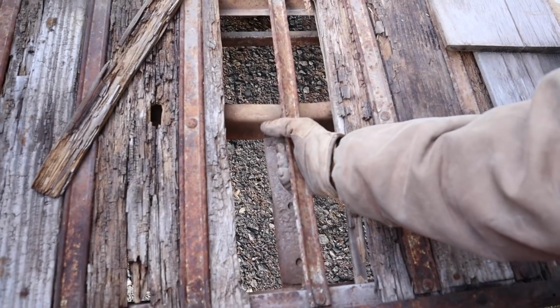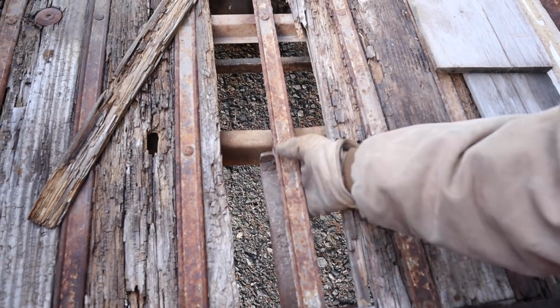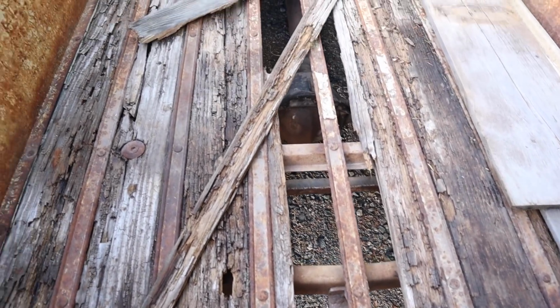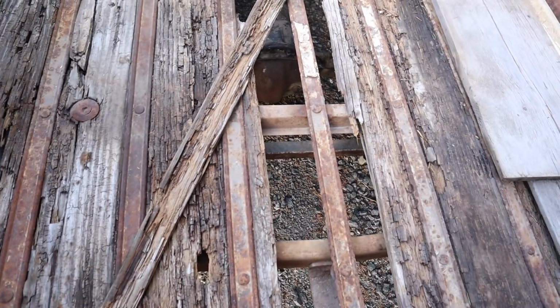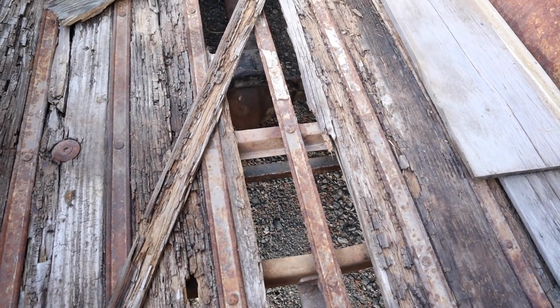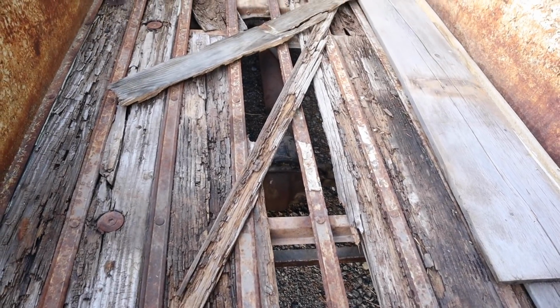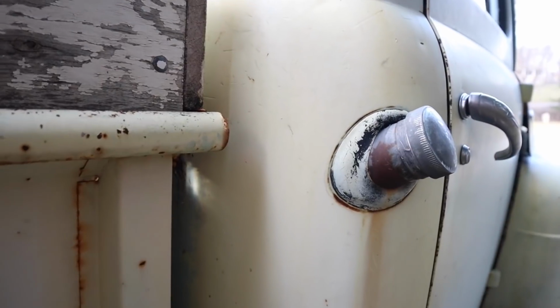Well, the ribbing is all solid. It's got all the nuts and bolts there, carriage bolts and stuff. Yeah, so that's a huge help for us. We're not going to have to replace any of this. We're just going to replace the wood that's in here. I'm pretty sure Connor has an idea of what type of wood he wants to put in, but in case he doesn't, let us know what you would suggest putting in.